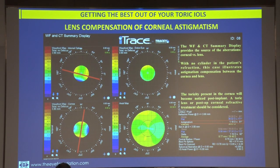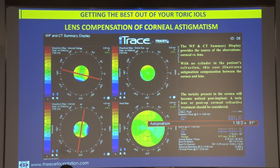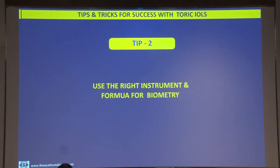On the other hand, there can be a situation like this also, where the lenticular astigmatism and the corneal astigmatism almost neutralize each other, because of which the patient is not having any cylinder on the glasses. But once the lens is out, almost a diopter and a quarter of astigmatism becomes manifest, and hence a toric intraocular lens might be a consideration. So don't go just by the spectacle refraction as far as consideration for toric intraocular lens is concerned.